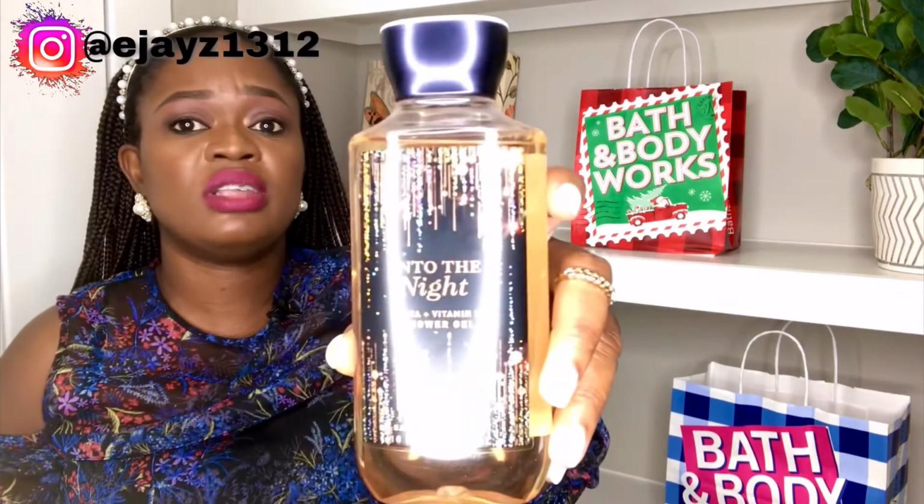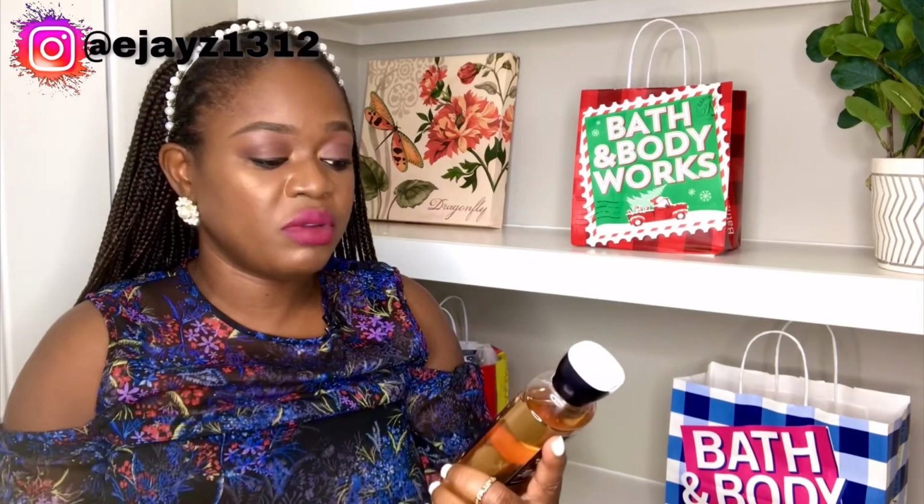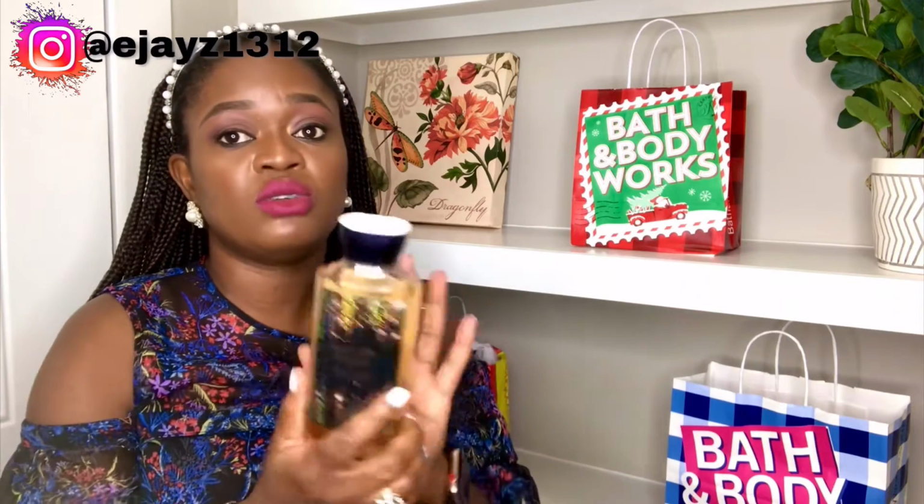This is what this looks like. Into the Night. It has a body mist. I have this one, but it's not here right now. This has shea and vitamin E. This is also a shower gel.